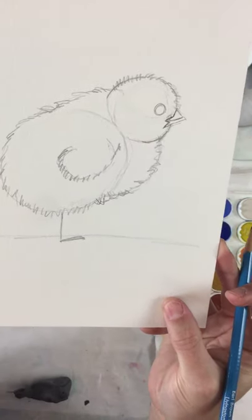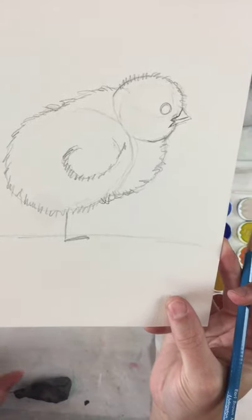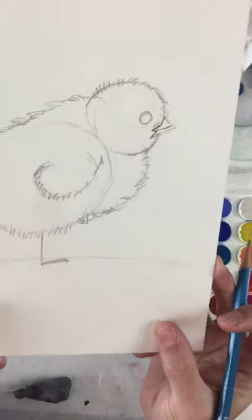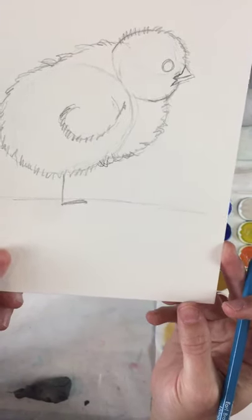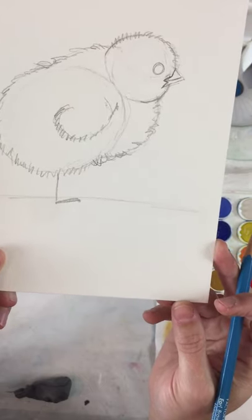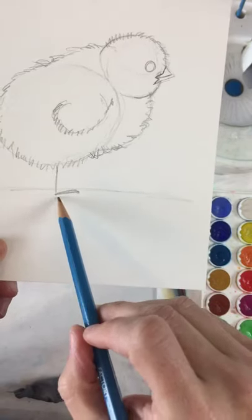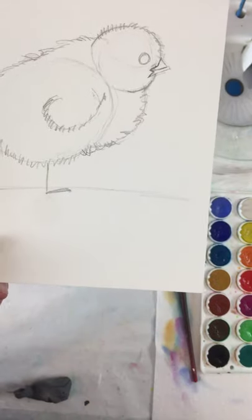Now, the next section is this little chicken foot, chicken legs. Let me tell you, chicken legs have never been a strong suit for me. They're kind of ugly, right? Anyway, so we're going to work on it, and we have to make two of them, okay? One of them is going to be in front of the other one, all right? So we're going to draw the front one first.